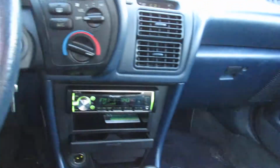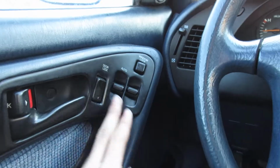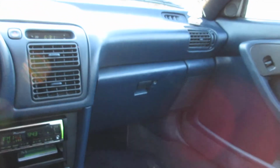Pop-up headlamps, I'll turn those on. As you can see, intermittent speed wipers. The radio automatically dims when I put the headlights on. And you get your gauge dim over here. Automatic driver's side window, and at night these window switches light up. This whole gauge cluster and the AC controls light up, the radio lights up, the clock lights up, everything lights up pretty much, so that's really nice.